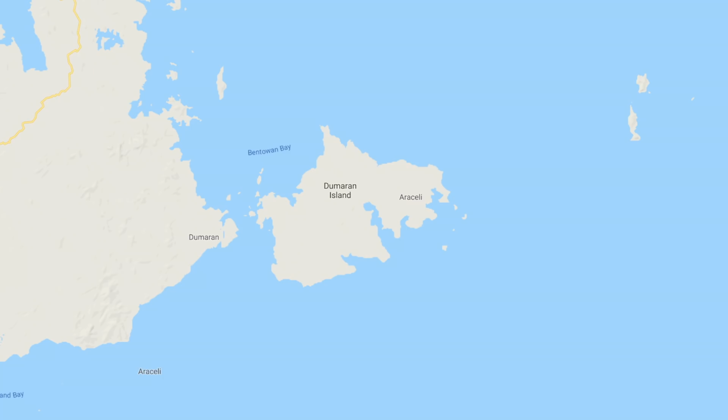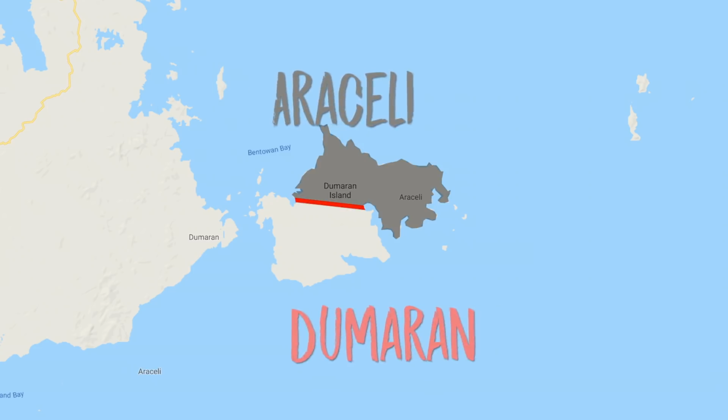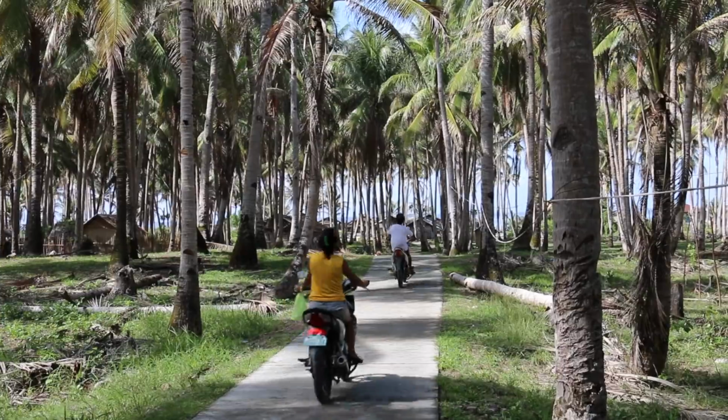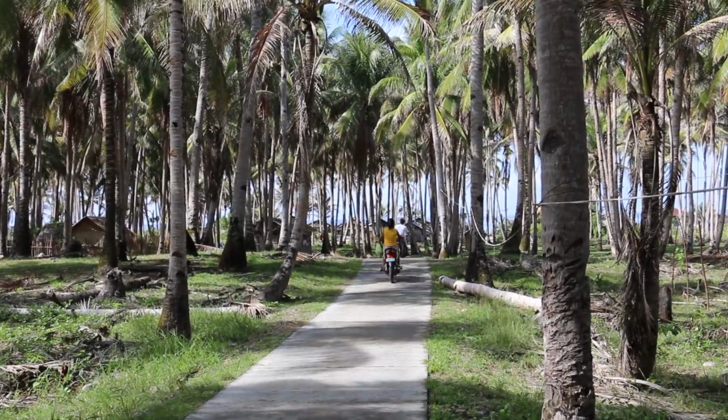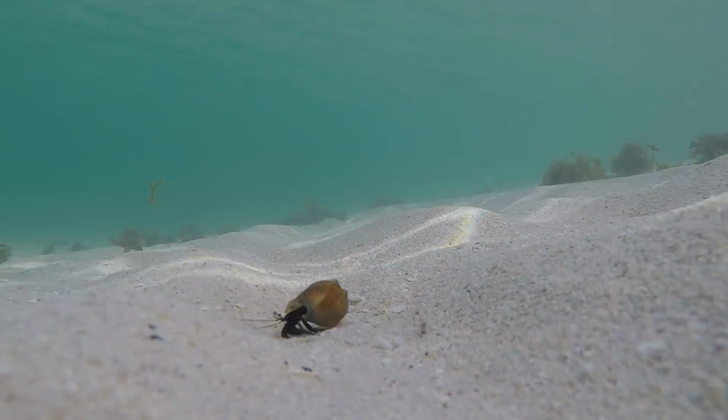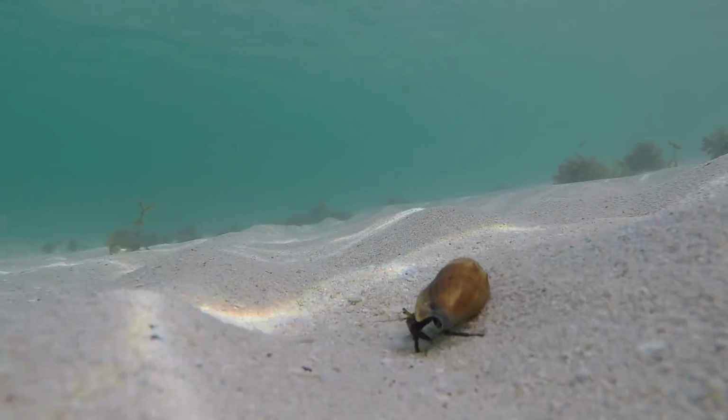The island is actually split up into 2. The north half of it is Araceli and the south half of it is Dumuran. This place was first inhabited by people that were in search of food. It does have a little bit of a dark past, and so at one point, I think in like the 60s or 70s, 40%, if I'm not mistaken, of the marine life and reef was completely wiped out.